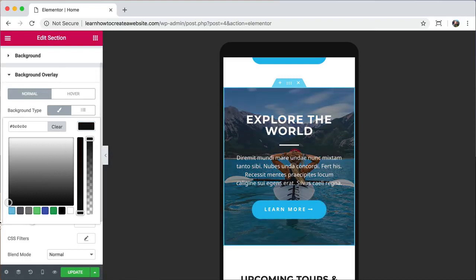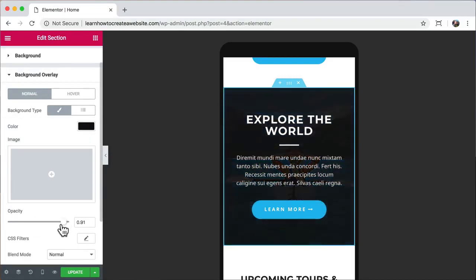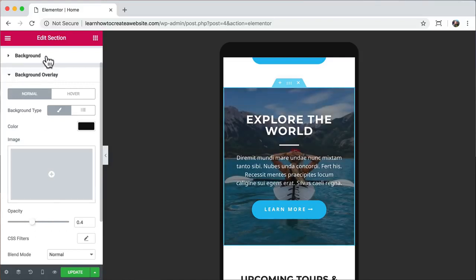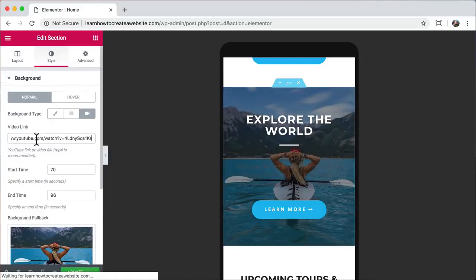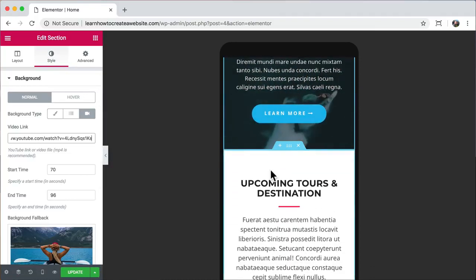If we choose a color, we'll just make it black, and we can make it darker or lighter, but you want to make it something that also works with a video. All right, let's go to Style and paste back in that video, and we can see it here, but it really won't be there once we see it on our phone, and I'll show you that in a second.